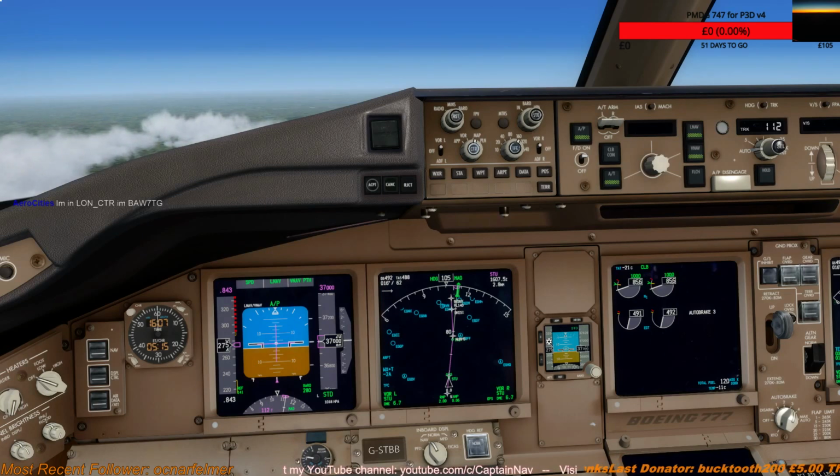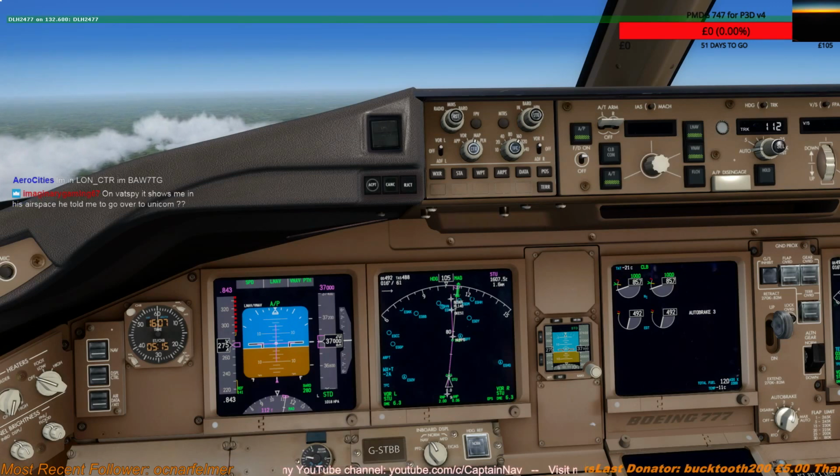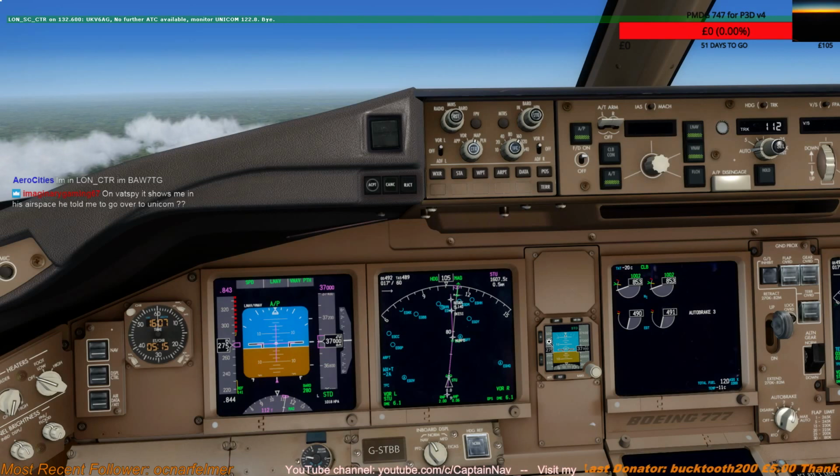For London, as I was saying earlier on, on VATSIM the controller needs to know a little bit what he's doing. Oh, there's a guy in Manchester. He's got like 4 departures. The tower. He doesn't need to be a wizard, you know.